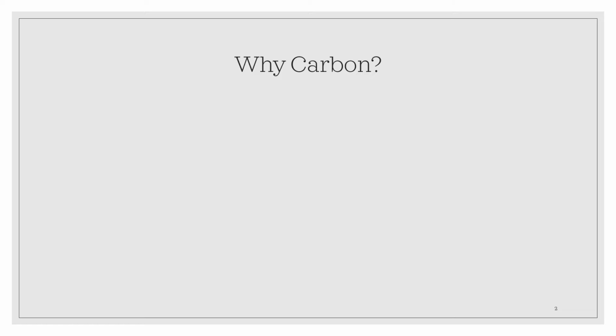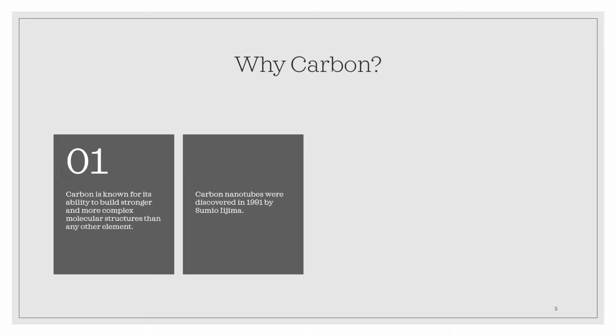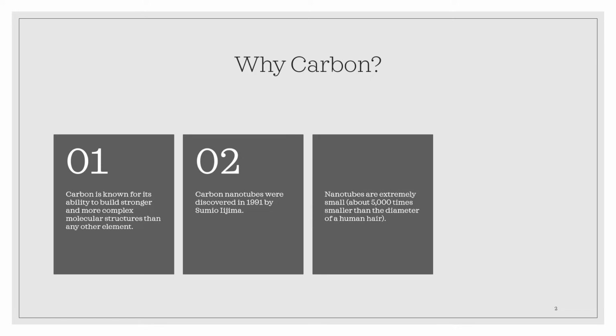Why carbon? Carbon is known for its ability to build stronger and more complex molecular structures than any other element. Carbon nanotubes were discovered in 1991 by Sumio Iijima. Nanotubes are extremely small. They are about 5,000 times smaller than the diameter of a human hair.